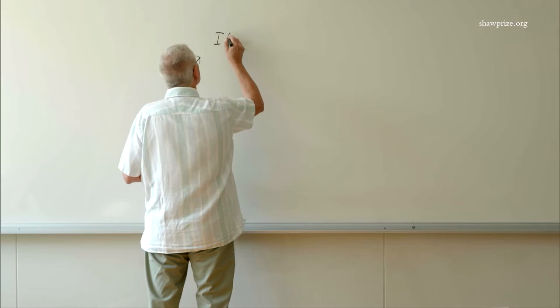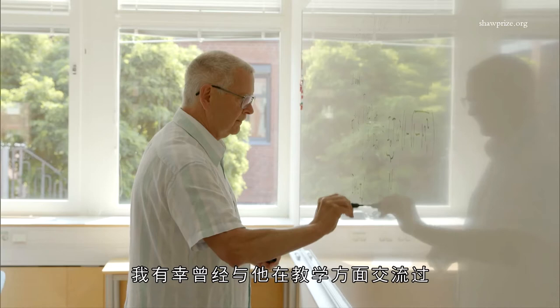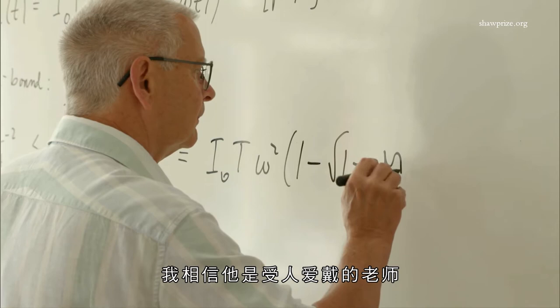He's careful. He's mathematical. And he likes to solve mathematical problems, I think. And I think he is intrigued by designing, working out how instruments work, like Hipparcos, like Gaia. He applies the same care and methodology to his teaching as well. I've had the luck to interact with him over teaching matters. I believe he is a much liked teacher.